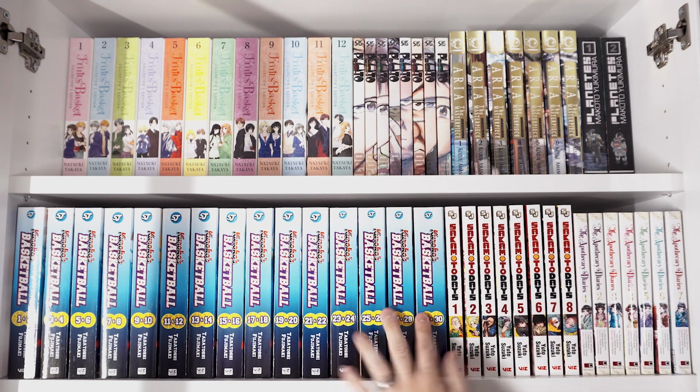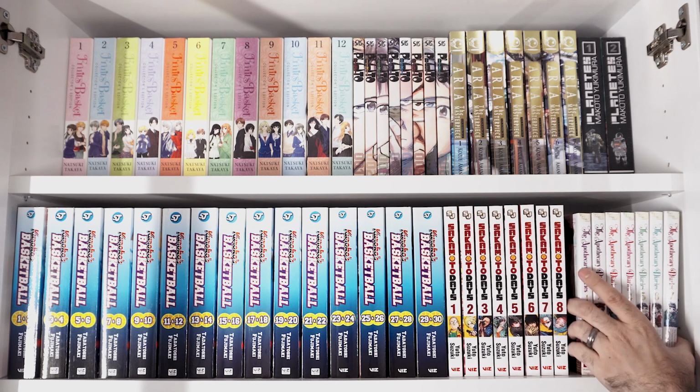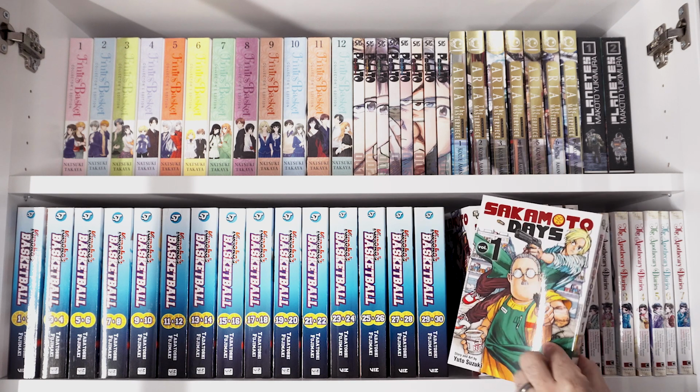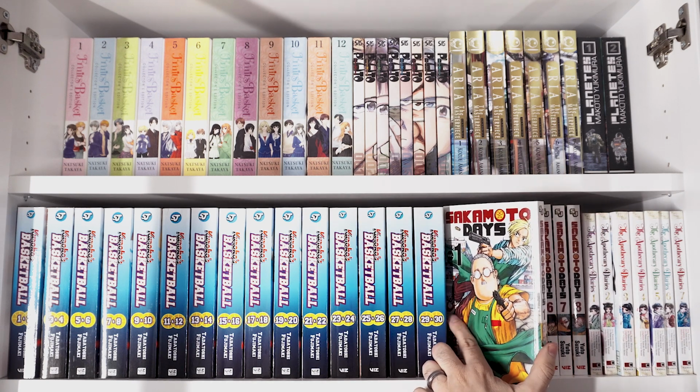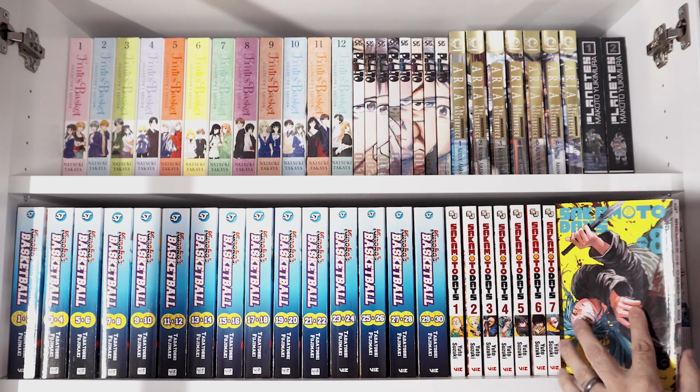And down here we have the Apocrypha Diaries. This I originally got because it was from a great sale and was highly recommended, so that's why I picked it up. Sakamoto Days. This series was one of my favorite series that came out last year. It's a newer series. I love how fast these are being put out by Viz. This has been just a fun series.